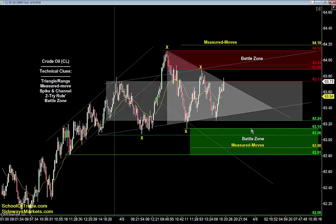The hard part's going to be getting that strong breakout higher because as you can see, I've got some measured move levels overhead. So in order for me to feel confident with this, I'm going to have to get a real strong move up above that 64.12 area. That shouldn't be difficult for oil, but it's definitely a must. I've got to see a strong move up, I've got to get that moving average up, and then of course, two-legged pullback, failure, and then up we go from there.